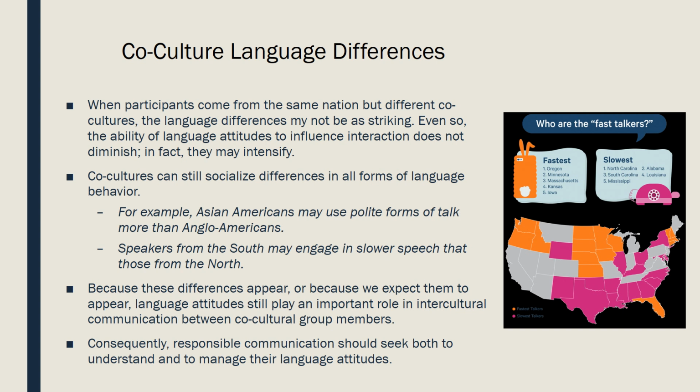So, when participants come from the same nation but different co-cultures, the language differences may not be as striking. Even so, the ability of language attitudes to influence interaction does not diminish. In fact, they may intensify. Co-cultures can still socialize differences in all forms of language behavior. For example, Asian Americans may use polite forms of talk more than Anglo-Americans, and speakers from the South may engage in slower speech than those from the North.